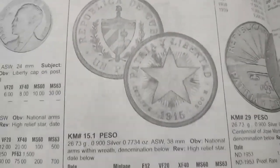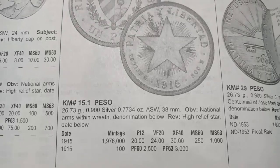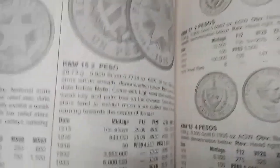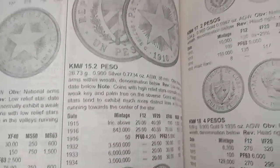And this one is a peso coin, minted in 1915, and the value of the coin is $20. And your proof coin value is $2,500. Next is this one, peso coins. This coin was minted in 1915 to 1934, and the value of the coin is $20, $25, $22.